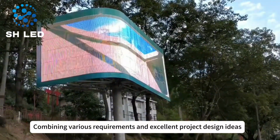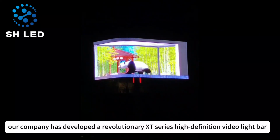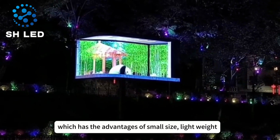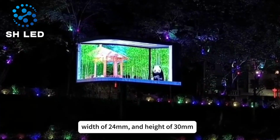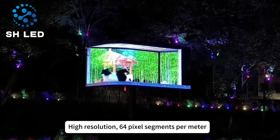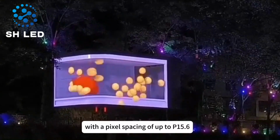Combining various requirements and excellent project design ideas, our company has developed a revolutionary XT series high-definition video light bar, which has the advantages of small size, lightweight, width of 24 mm, and height of 30 mm, high resolution, 64 pixel segments per meter, with a pixel spacing of up to P15.6.